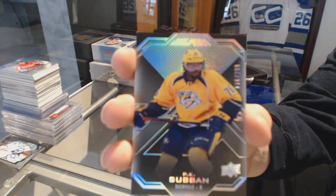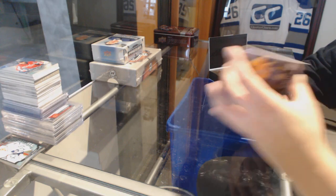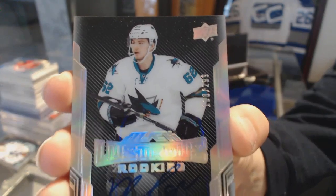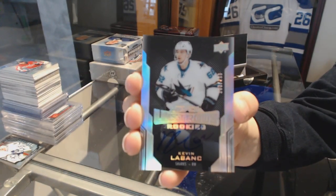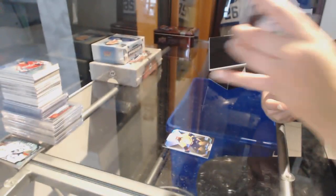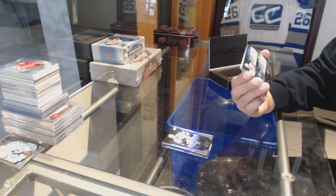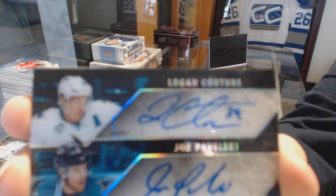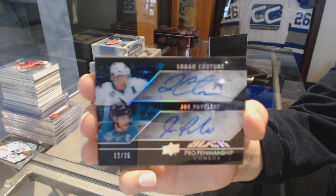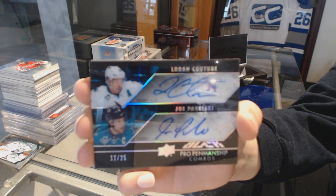Numbered to 299 for the Nashville Predators, PK Subban. Wow, nice. We've got a lustrous rookie auto, numbered to 299 for the San Jose Sharks, Kevin Labanc. We've got a Pro Penmanship combos dual auto, numbered to 25 for the San Jose Sharks, Logan Couture and Joe Pavelski. Pro Penmanship dual auto, Logan Couture and Joe Pavelski.